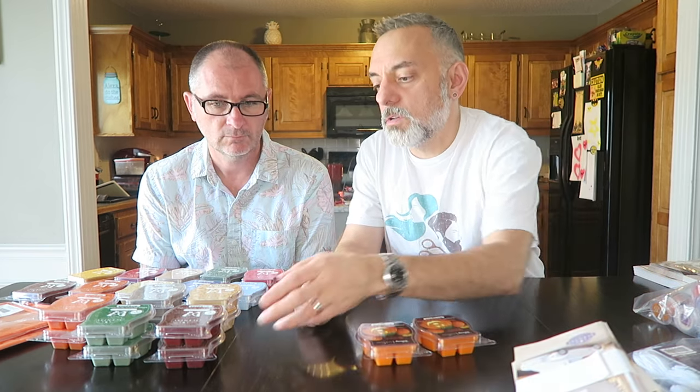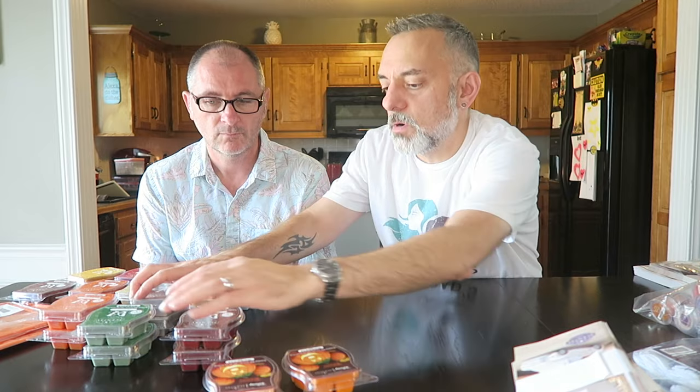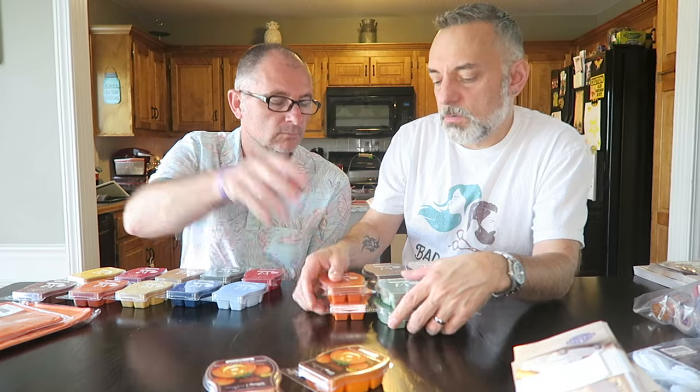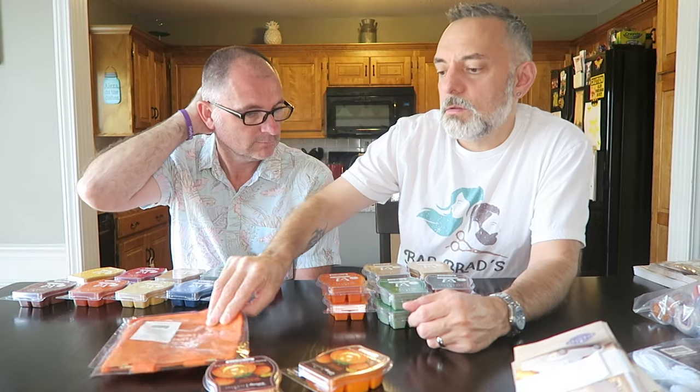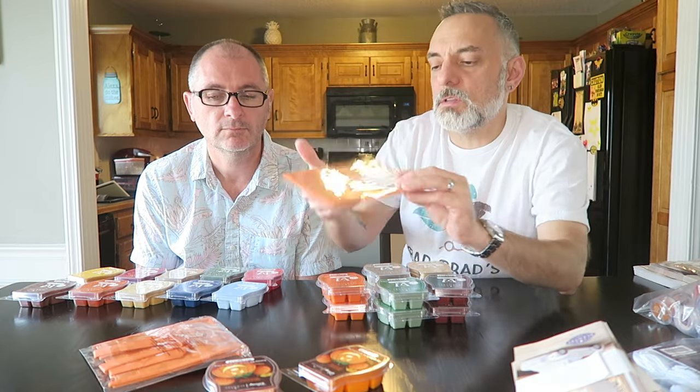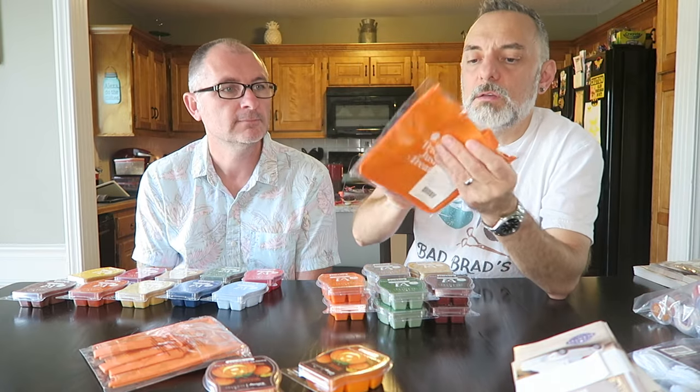So first up, I think we're gonna do the Harvest collection first. So this is the Harvest bars right here. I got two sets of the Harvest collection, and it comes with this cute little bag. So let's take the bag out and see what it looks like. It's cutesy.